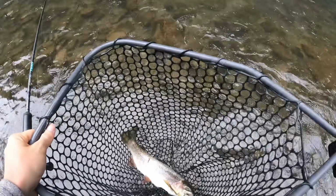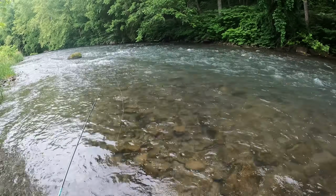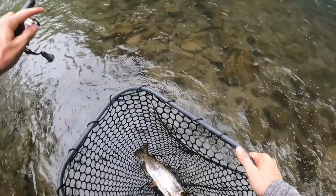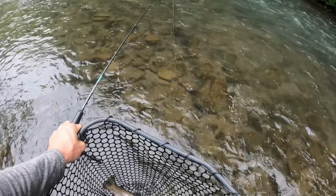I mean, it's not a bad rainbow, but that was unexpected. It ate and took straight off upstream. But like I said, I've already fished this with a spinner. Maybe the jerkbait was just a move today.